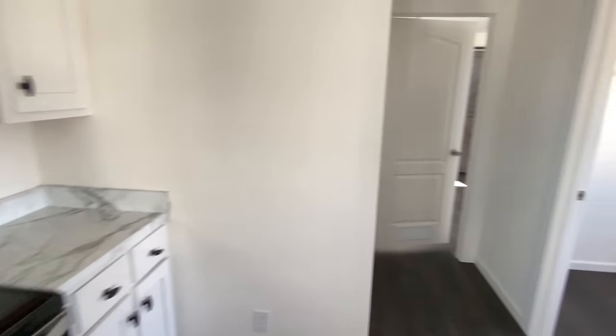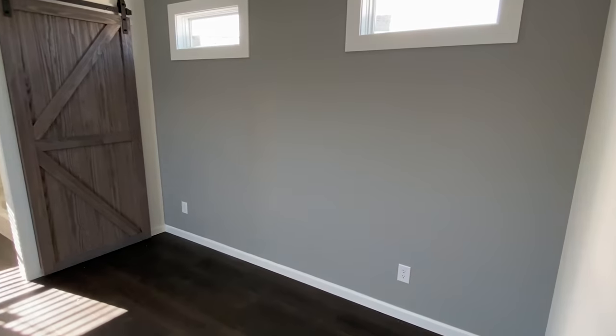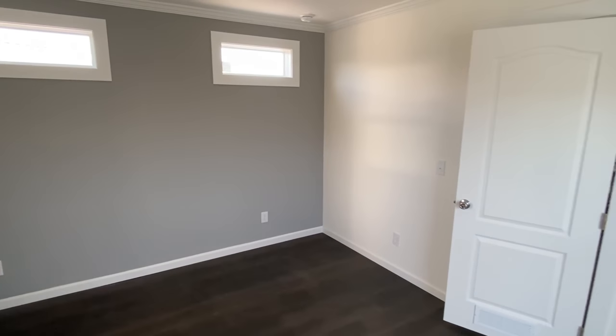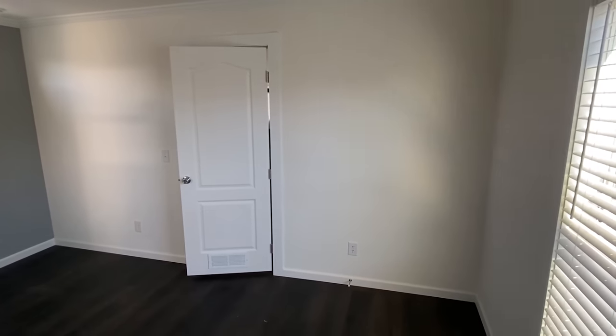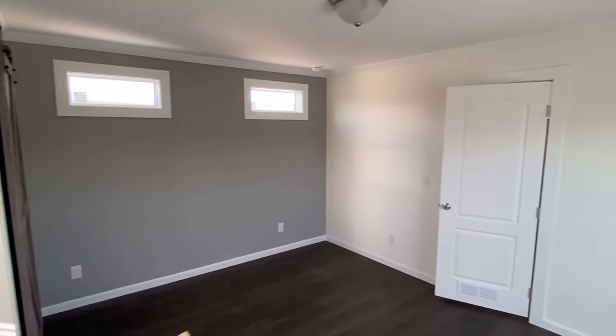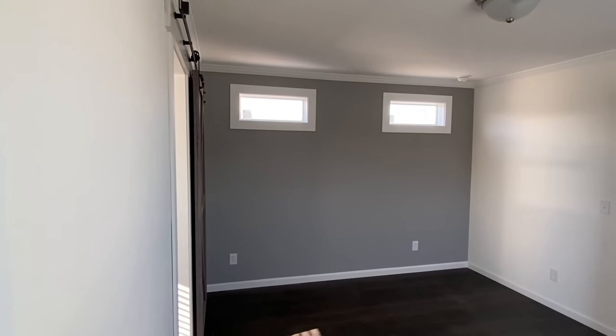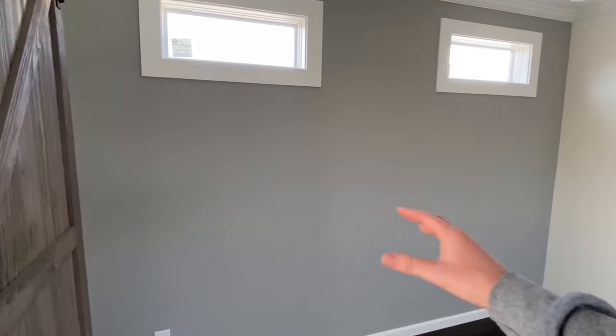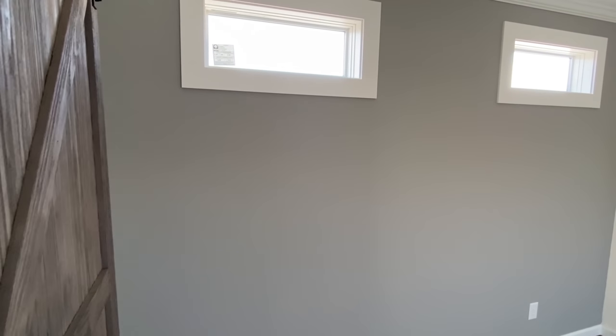All right, go to the main bedroom. And then like I was telling y'all, we do have a tile shower with this, which is definitely worth seeing. So since you're still with me up until this point, just hang on a little bit longer and you're definitely not gonna be disappointed. So the way they've got this home set up, I'm guessing you would put your big king size bed right here if you would like to.